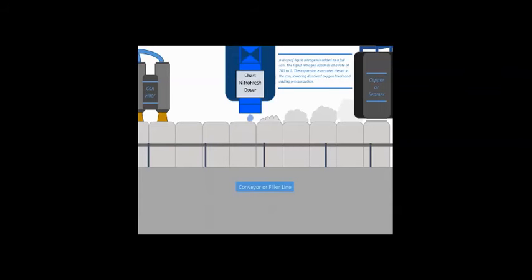Essentially, as you can see, there's a small droplet there. A drop of liquid nitrogen is added to a full can, and then the liquid nitrogen expands at a rate of 700:1. So whatever the volume of that droplet is, it'll expand to 700 times that volume in gas. The expansion evacuates the air in the can or the bottle, lowering the oxygen content or the dissolved oxygen levels, and it adds pressurization.